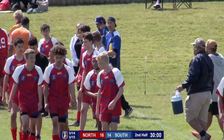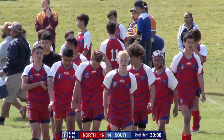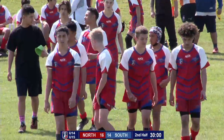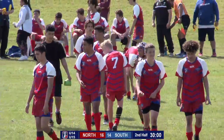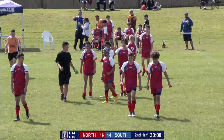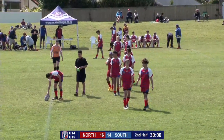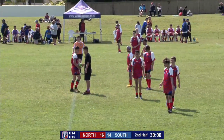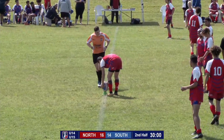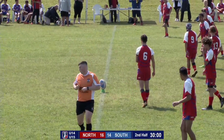Well, an interesting match, Troy. Certainly fast-paced, plenty of scoring opportunities. North got out to a great start, but then slowly South found their way back into it. Absolutely. North out of the blocks nice and early with a couple of tries on the board. South certainly got themselves back into the match and looked like they were going to go to the break up. And yet, not to be the case with a late try by North as we get ready for the kickoff.